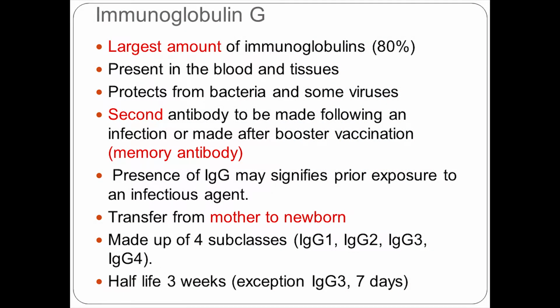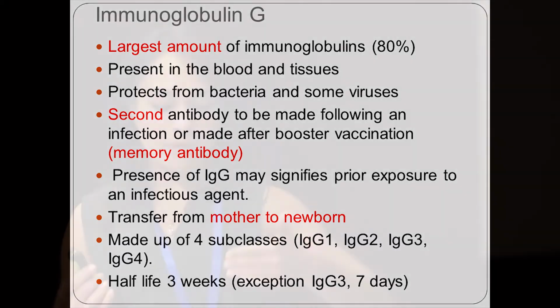IgG, so this is the most amount of antibodies that we have, makes up about 80% of our antibodies. It's found in blood and in tissue, helps us to fight bacteria and viruses, and is important in the memory response. It's our memory antibody. This is also the antibody that's transferred from the mother to the fetus, and this is because it's a lot smaller than the pentameric IgM, for example. There are 4 subclasses of IgG, IgG 1, 2, 3, and 4, easy to remember, and the half-life is about 3 weeks. Note, though, that IgG subclass 3 has the shortest half-life, which is about 7 days.